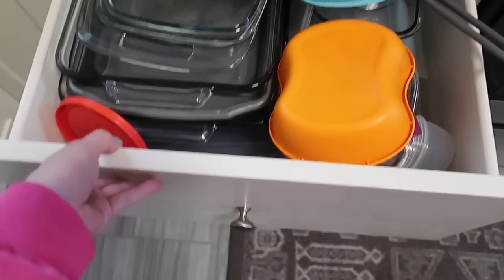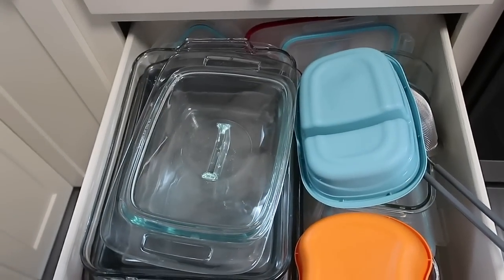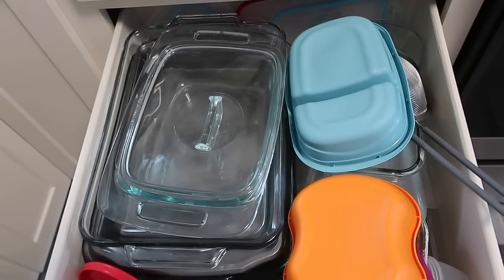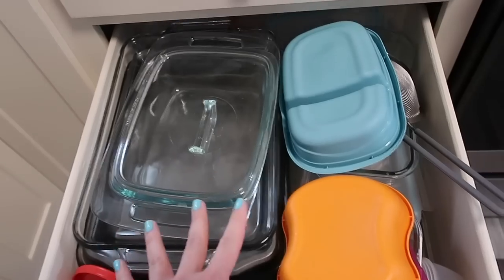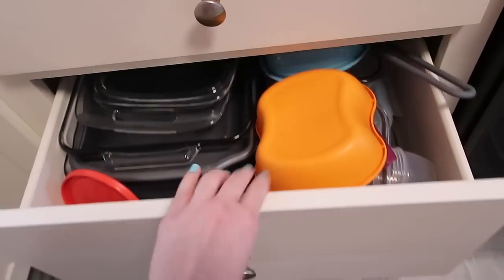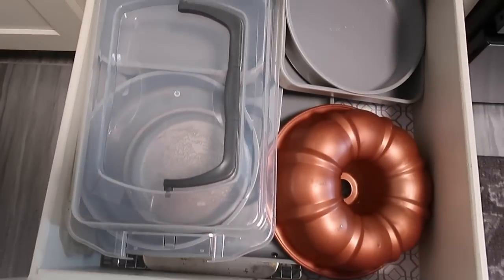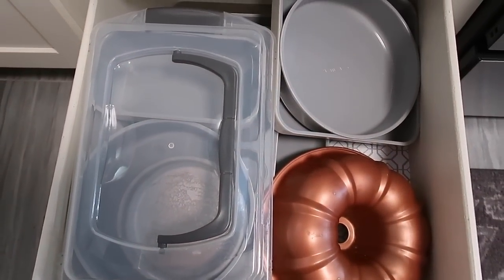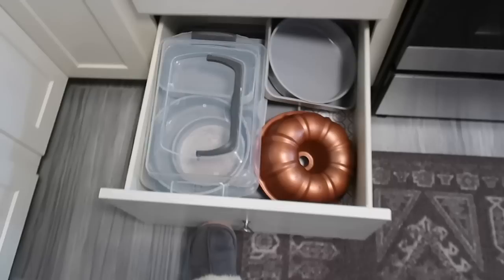This one is all of, as you can see, I can hardly even open this one. This one's full of glass pans and Tupperware and strainers, and I really want to narrow this down to just like one category, and that way we can shut that drawer. That's awful. This bottom one is all of my Caraway pans as well as a couple extra random things, so I'm going to go through that and organize that.